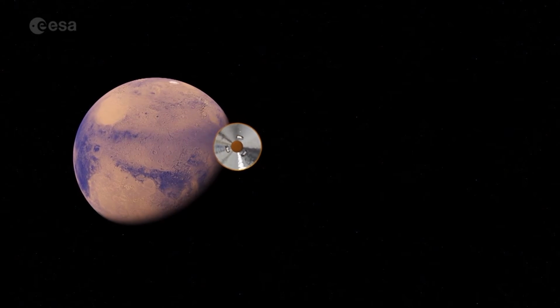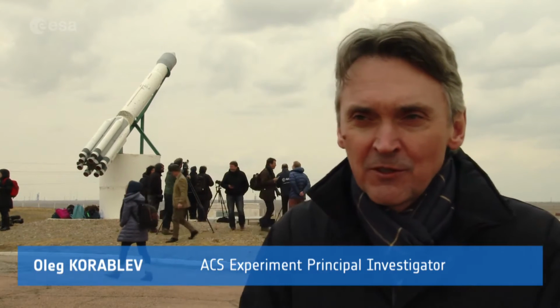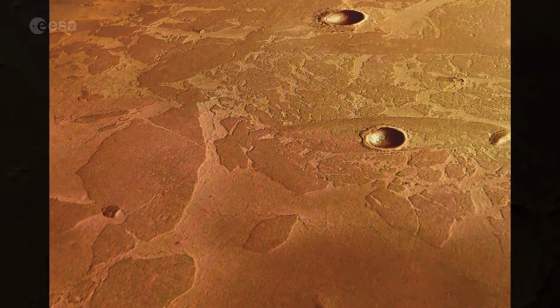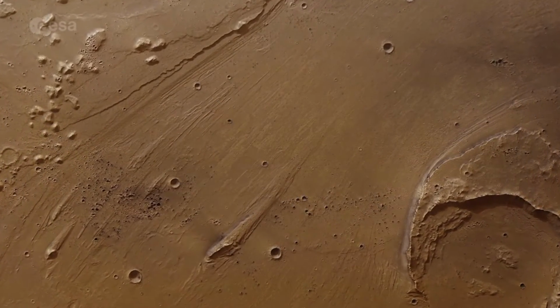One of 3 in the Atmospheric Chemistry Suite, or ACS, was developed in Russia. Our instrument is devoted to the measurement of trace gases by measuring the solar radiation passing through the atmosphere of the red planet. The location of where these gases are emerging from will be compared with the images taken by ExoMars' high-resolution colour and stereo surface imaging system, CaSSIS.